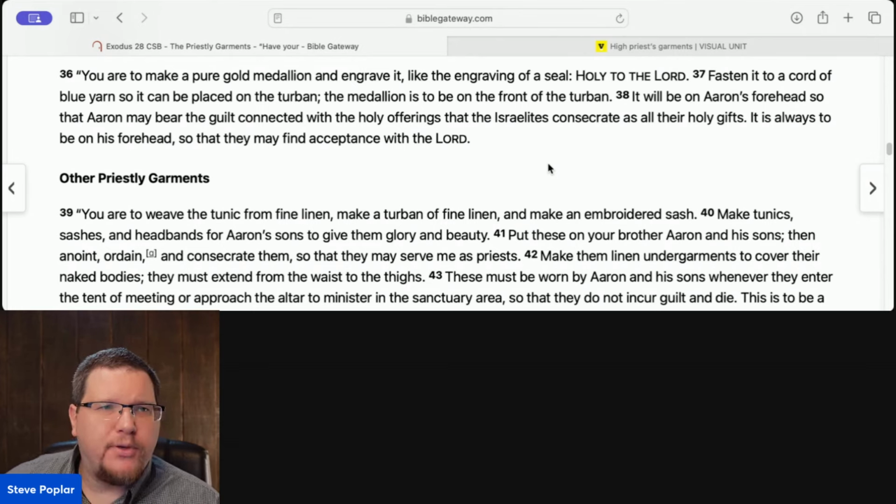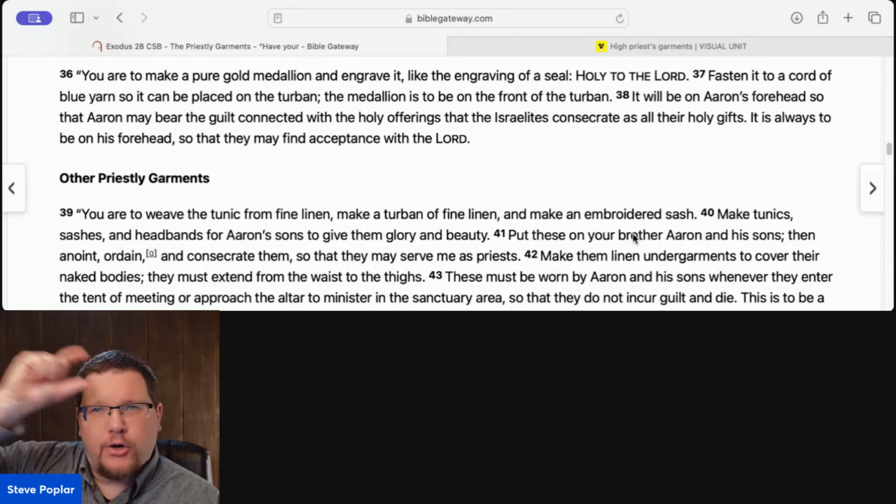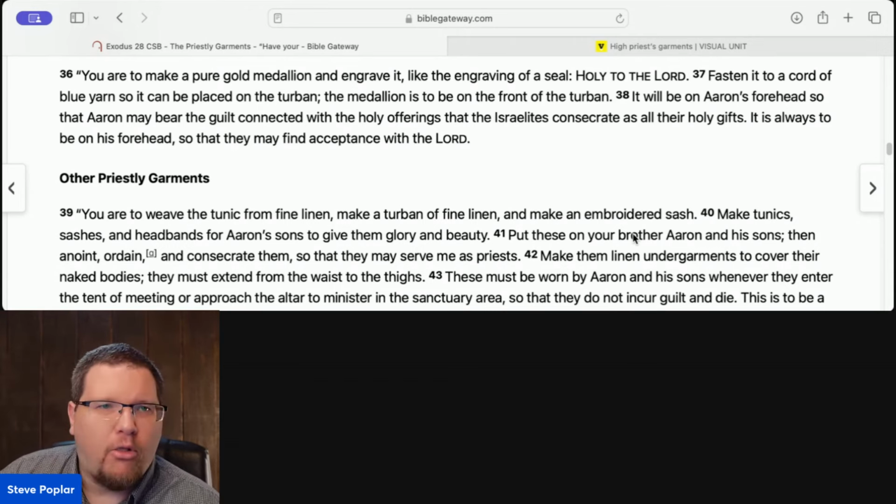You are to make pure gold, a pure gold medallion, and engrave it like the engraving of a seal. It shall say, "Holy to the Lord." Fasten it to a cord of blue yarn so it can be placed on the turban. So on the turban, on the forehead, "Holy to the Lord." The medallion is to be in front of the turban, on the front of the turban.